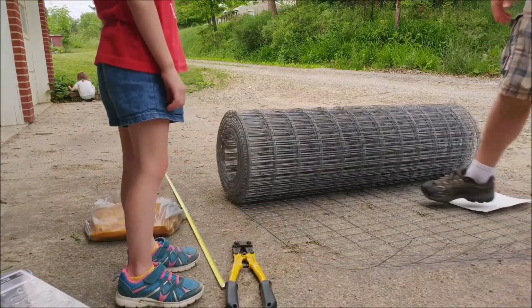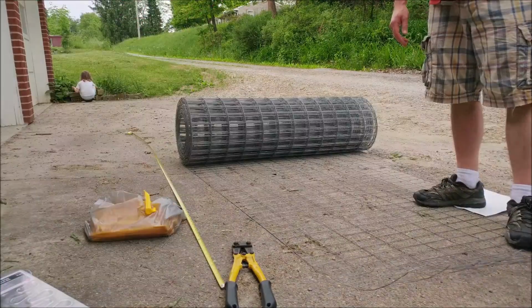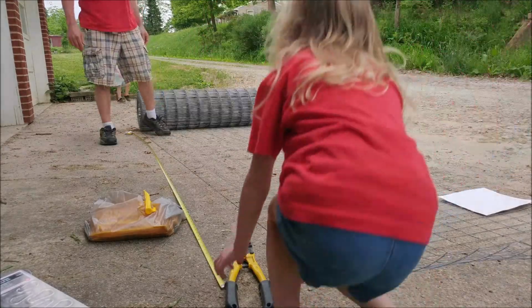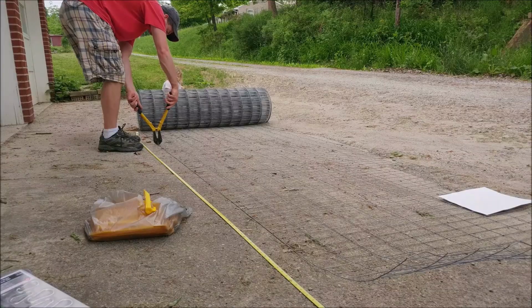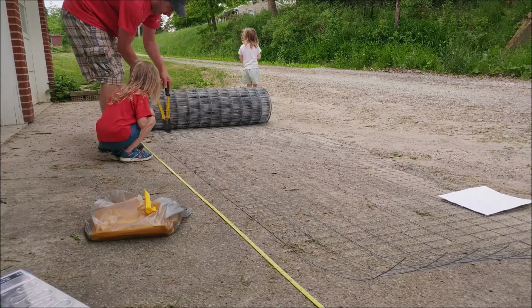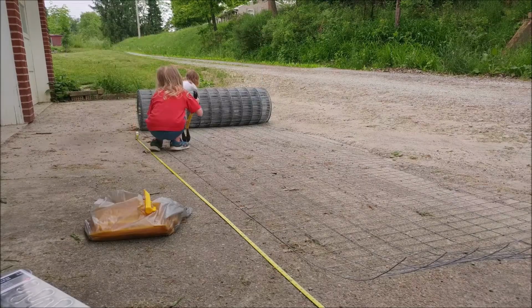Brick. Remember last year we had a brick? You gonna grab a brick? Okay. Hold it. How am I gonna do this? Cut it off like this. And you cut them all the way down. Put it in there. Cut it. Okay, keep going.